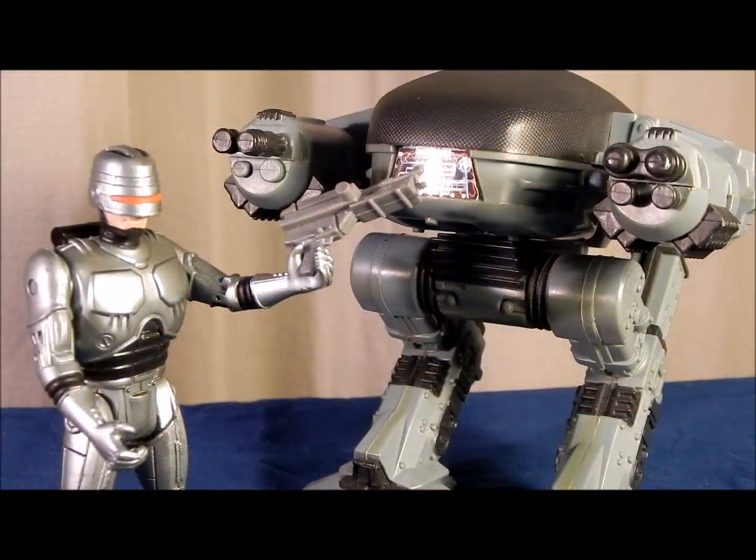By 1988, I was out of collecting toys, so I didn't even look at these things. I really didn't. I watched the movie. I think I was 15. So I watched the movie. I didn't have anything to do with these toys, so they're past my toy time.